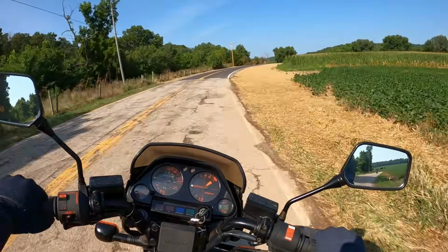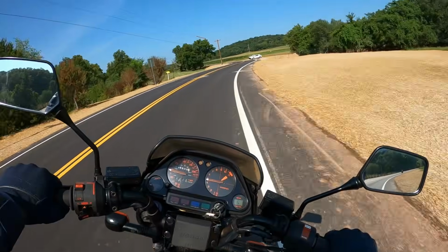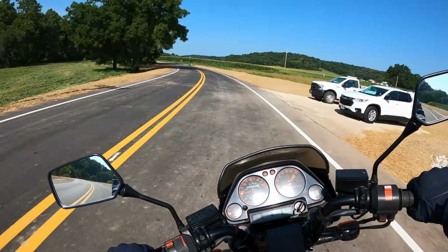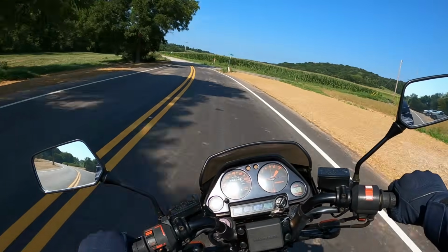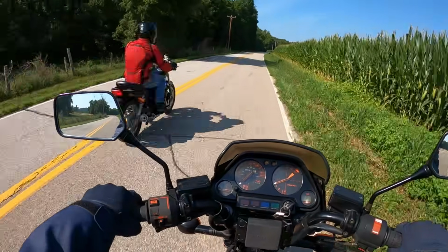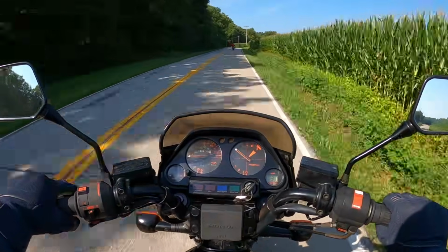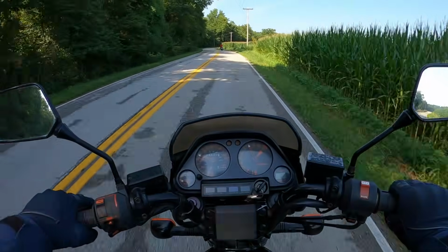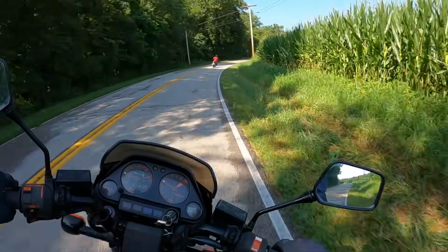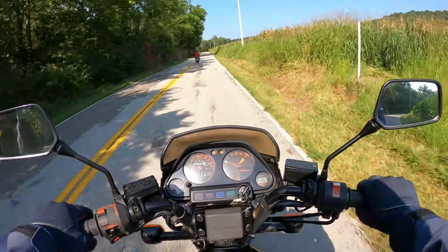80 horsepower in any bike, that's kind of a sweet spot. I feel like I'm very satisfied at 80. You know, 60 horsepower, that's cool too. Any more, that's just a bonus, but 80 horsepower is really sweet. Ooh. Oh yeah, 8,000 is where it comes on. It's just buttery smooth.